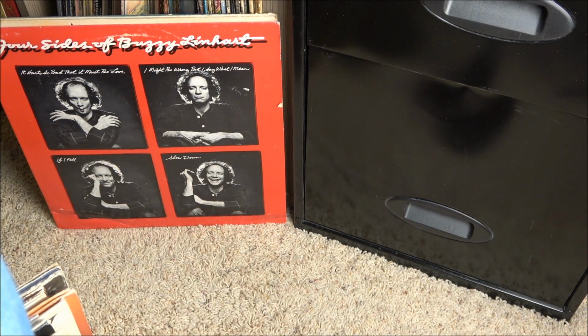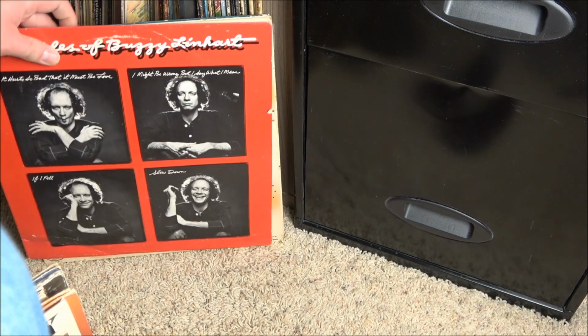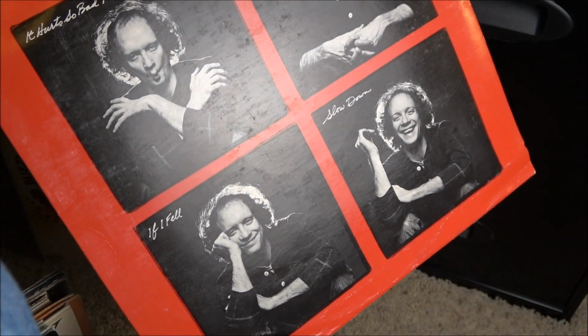Buzzy Linhart, kind of a cult favorite of mine at least, and one of those guys that maybe for a year or two seemed like he was gonna become famous and just never did. Had 1 or 2 albums I think scraped the bottom of the charts and just kind of vanished, and I think this is his most recent work, and this is from '82. But this is just a little EP, 4 sides of Buzzy Linhart, 2 originals and 2 covers.